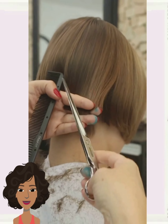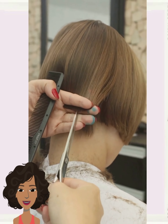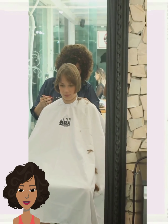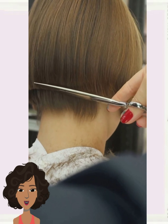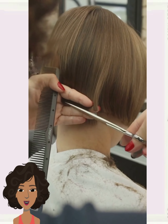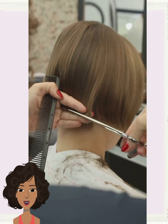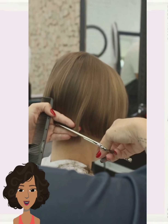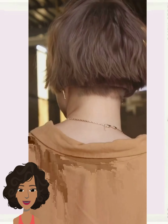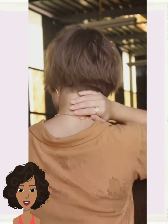So we have this stylist here. It looks like she might be doing a mini bob for this hair change. She has bangs going there in the front. Wow, absolutely stunning mini bob. I really like the texture of the bangs. This is such an edgy and modern haircut. I absolutely love it.